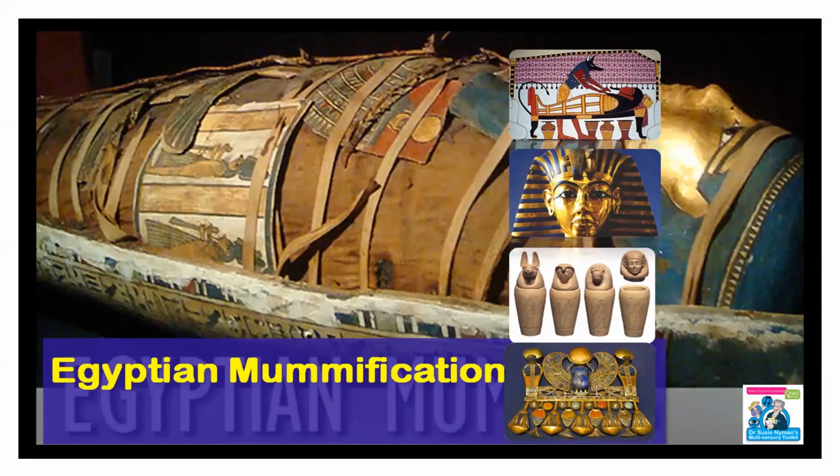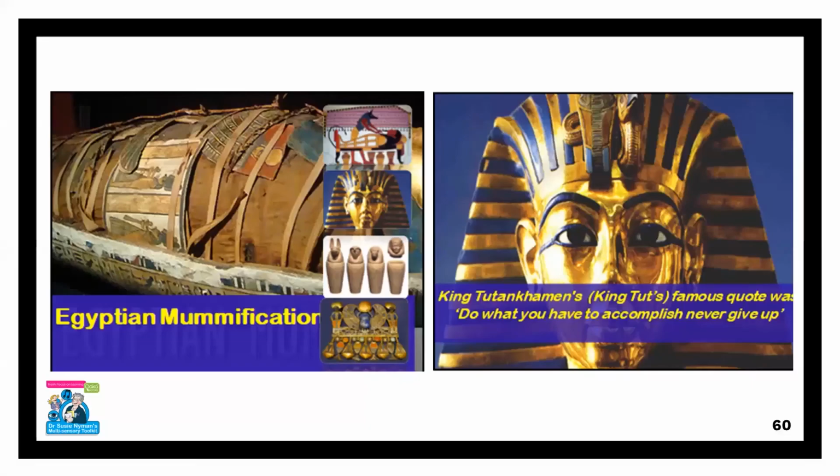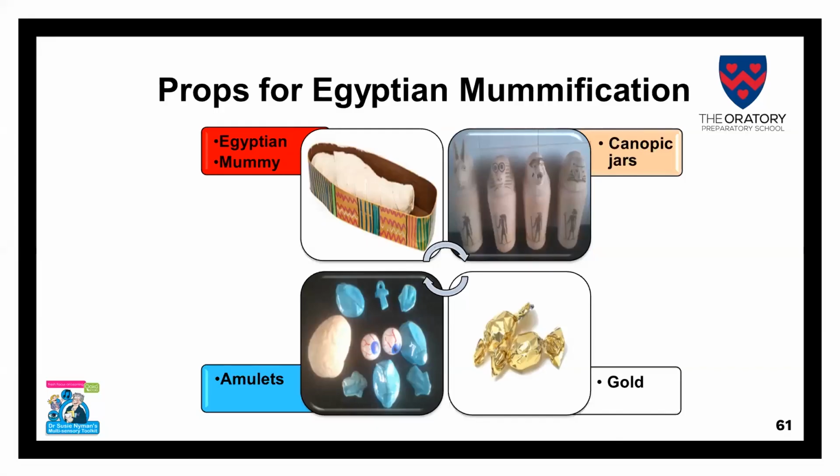So here's another project. It could be anything. It could be the Romans, it could be the Battle of Hastings, it could be the Anglo-Saxons, but today it's the Egyptian mummification. And my son had to do this at school, but you could do this at home. We made PowerPoint slides, and here we actually made these things.